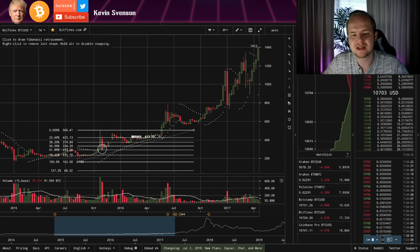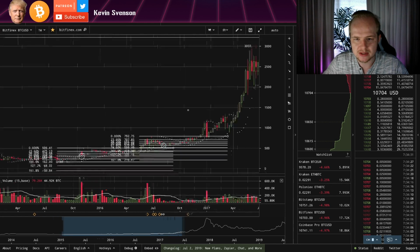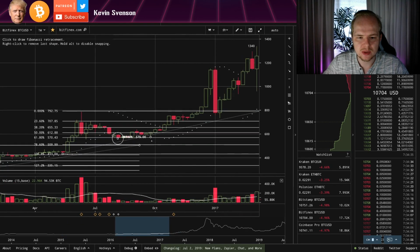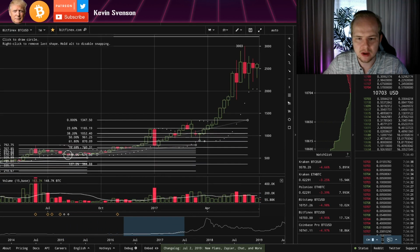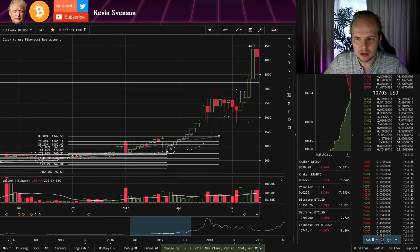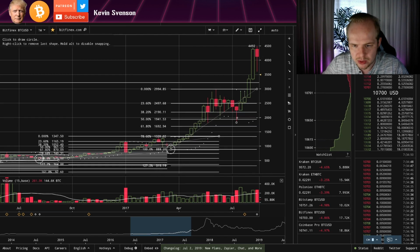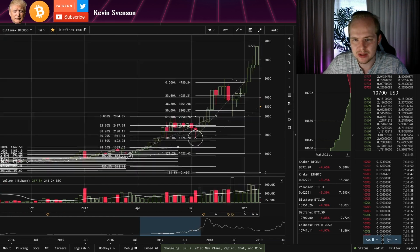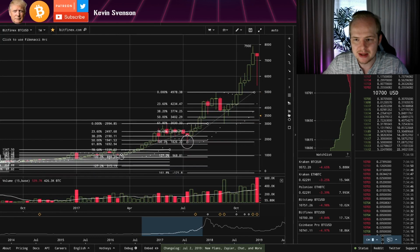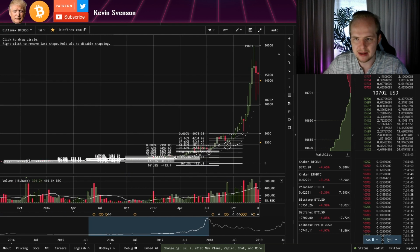Looking at this swing low to this swing high, Bitcoin did come back to retest the golden retrace. Likewise here, it came back to test the golden retrace, and in another instance it retested just above the golden retrace. Of course, things became a lot more parabolic during the mania phase here.